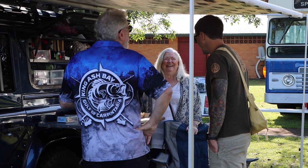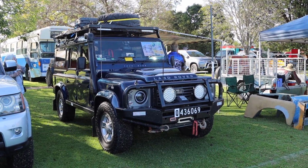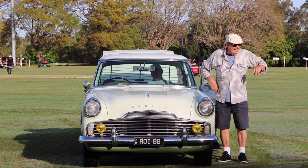Incredible. We were very happy to meet some of our patrons, like Eric and Mary. The old British day, it's a lot of Land Rovers, of course, but not only.